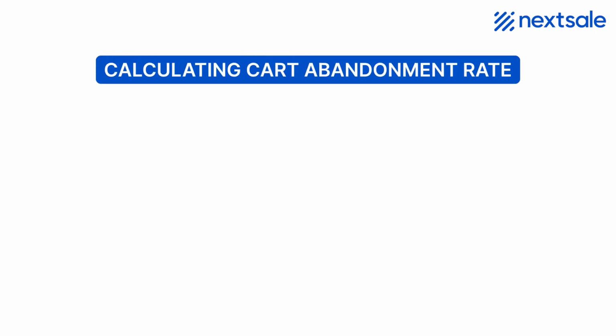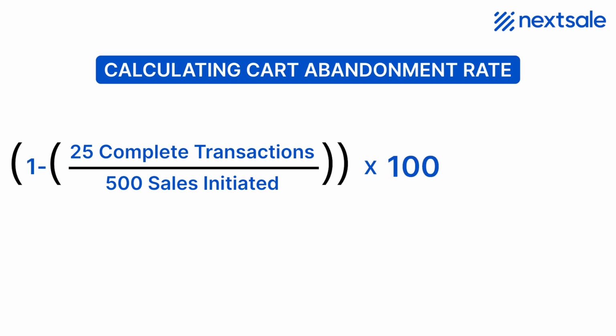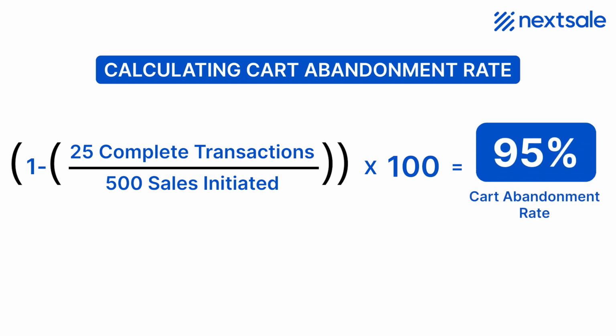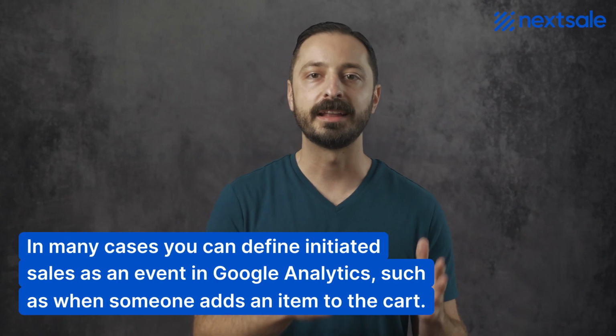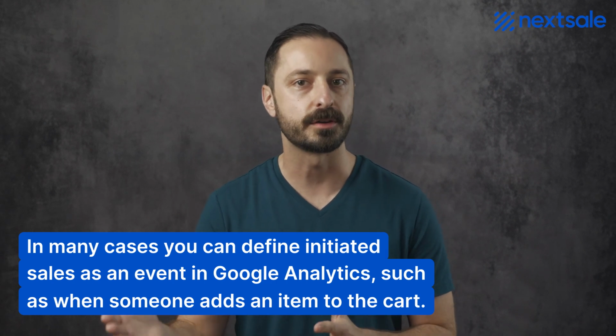For example, if you had those same 25 completed transactions and then 500 people initiate a sale by adding a product to their cart, then your cart abandonment would be 25 divided by 500, which is 0.05. You subtract that from 1 and you'll get 0.95, and finally multiply by 100. That is a 95% cart abandonment rate. Now, in many cases, you can define initiated sales as an event in Google Analytics, such as when someone adds an item to their cart. You can also check the number of users landing on the cart page as initiated sales. You get to choose. Now let's get to the good stuff.